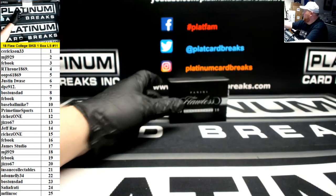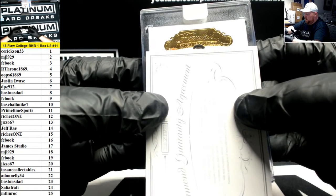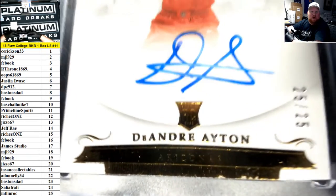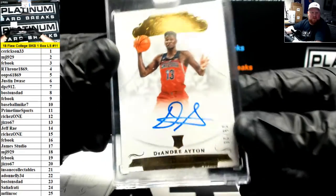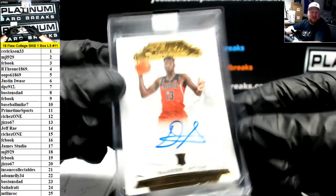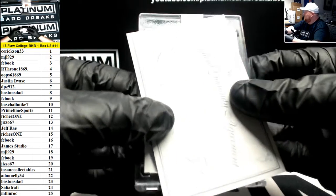Some nice names in the inner. Who's this guy? 25 of 25. DeAndre Ayton rookie auto. Bam! Number 25 spot. Bet you didn't think you were going to get a hit with 25, I-Rock. Yeah, buddy. Bam! Look, he goes, woohoo, spot 25. I think he was tying the noose, to be honest. He says rigged.